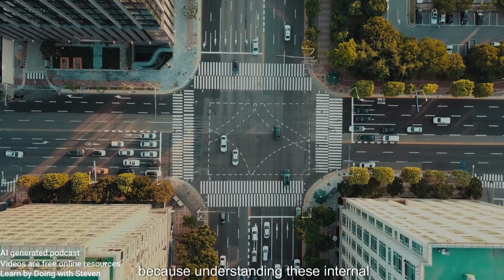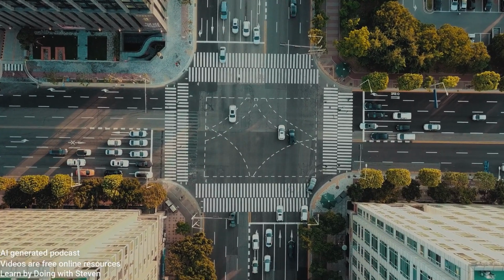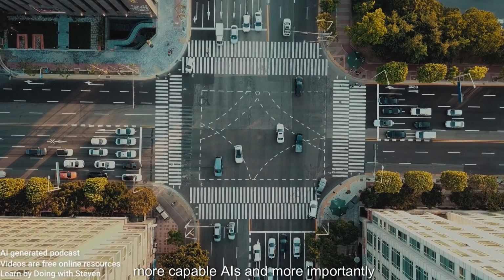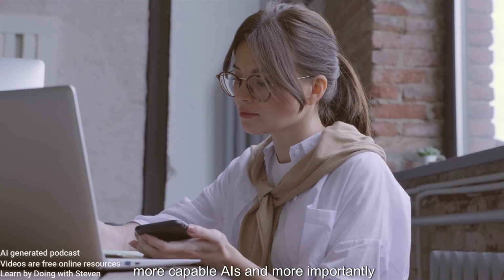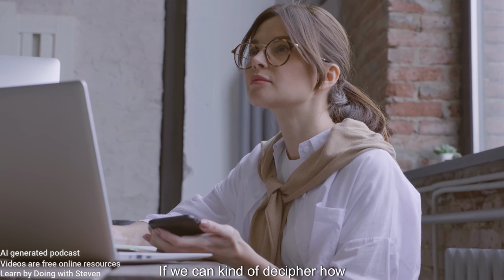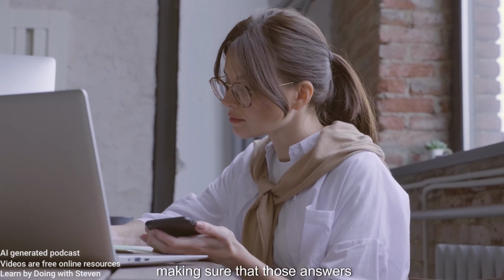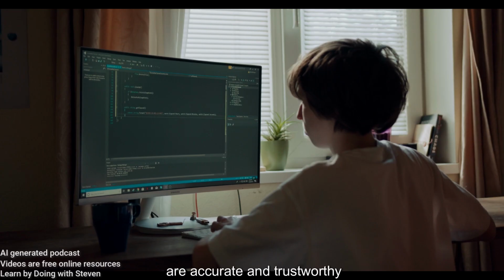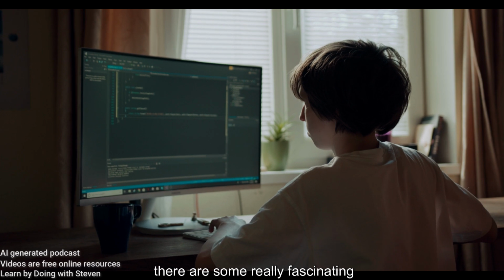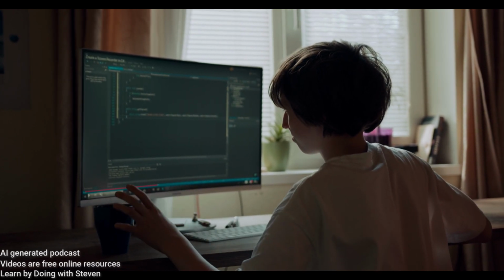Because understanding these internal processes is not just some academic thing to do. It's really important for building more capable AIs and, more importantly, more reliable AI. If we can decipher how Claude gets to its answers, then we're that much better at making sure those answers are accurate and trustworthy. And going through these papers, there are some really fascinating discoveries in here. So are you ready to get started? Absolutely. Let's do it.